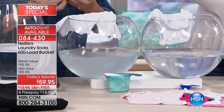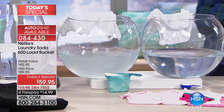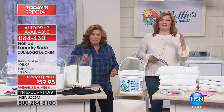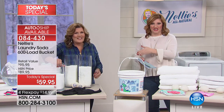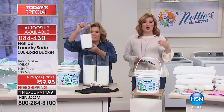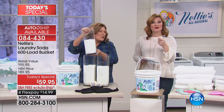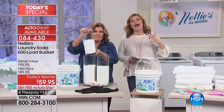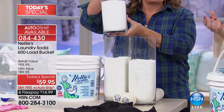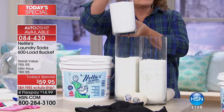It will not gum up the works of your expensive washing machine, especially if you've got one of the new fancy ones, the high efficiency, low water front loaders. And it's true, because there's clean and then there's Nellie's clean. There is a difference. You can feel it. You can see it. Your whites are brighter, more optic white. Your blacks retain that color saturation. And at the same time, you're not sacrificing on the softness or the cleanliness. You don't have to use twice as much cleaning power because the power is in those five ingredients.